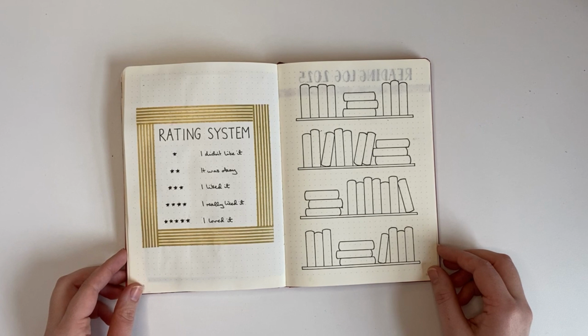And then this bookshelf is where I will add on my 2025 reads as I go. I'll colour in the books with those mild liners and then write in the book title. I've optimistically left space for 40 books here, 10 on each shelf, and we'll just see how many I actually get to.